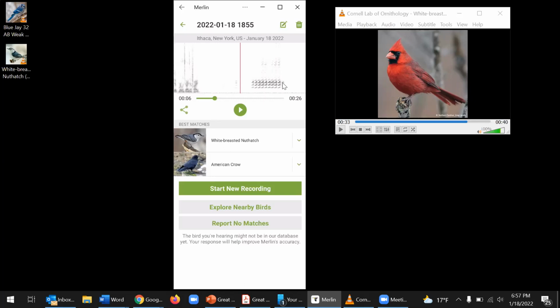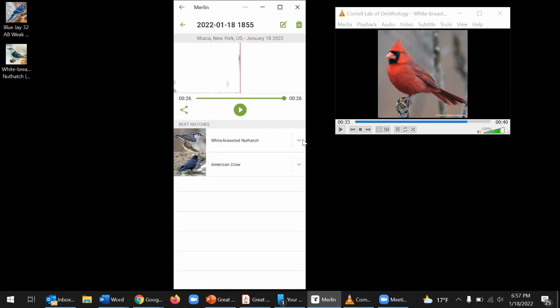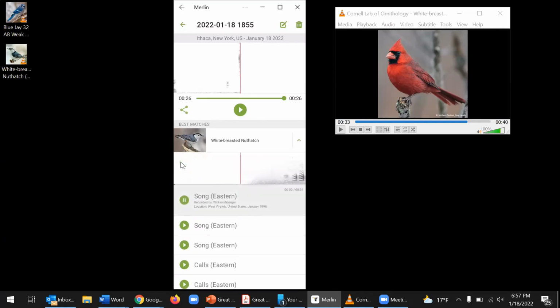One of my tips for you though is if you are using Merlin Sound ID, double check the identifications every once in a while because it's looking at the spectrogram and trying to identify sound by sight. It can give you something a little bit wacky. So I always recommend once you've stopped your recording, you've got these matches, click on your match here, and play the sound.